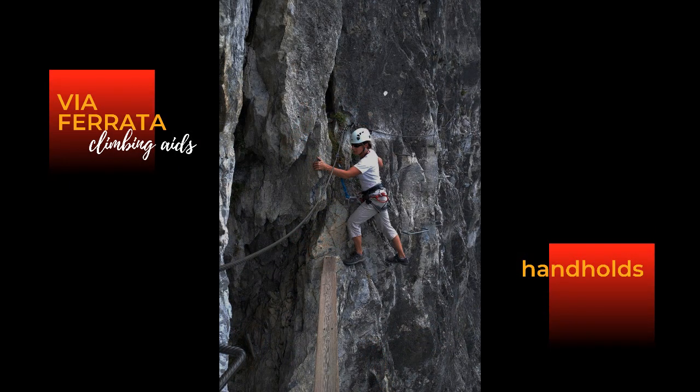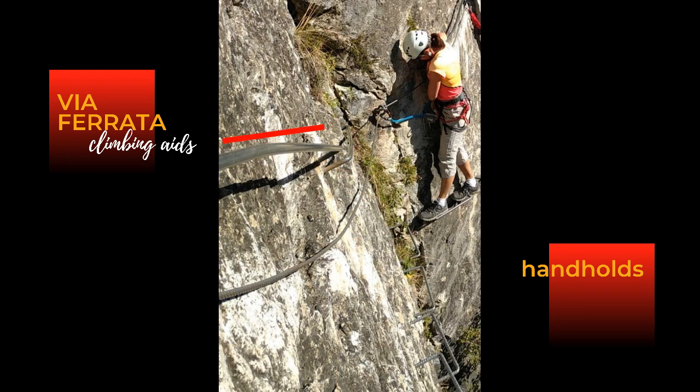When you do a Via Ferrata, sometimes your hands are on the rock like this, and sometimes your hands are on metal handholds that have been placed on the mountain. This is a metal rung. They are about 20 centimeters wide. Sometimes there are also metal bars like this that are about 1 meter long.